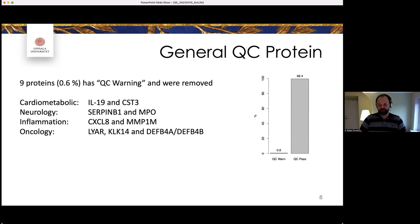There is also a warning on the protein level. The previous QC measurements were on an individual level, but there's also a QC step on a pure protein level. In our case, there were 9 proteins that were labeled with a warning, which corresponds to only 0.6% of all the proteins investigated. So a really good result on that part as well, we think. These were distributed as evenly as they could be across the 4 sub-panels that we heard Nicholas talk about: the cardiometabolic, neurology, inflammation and oncology panels each had 2 or 3 proteins labeled as not passing the QC. So overall, very happy with this turnout as well.